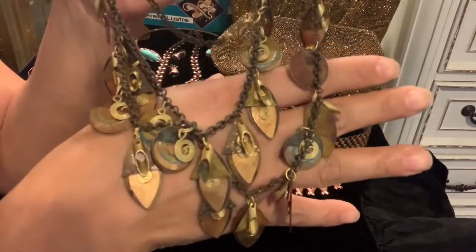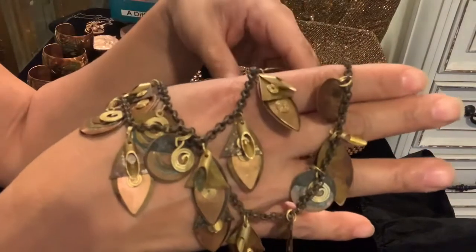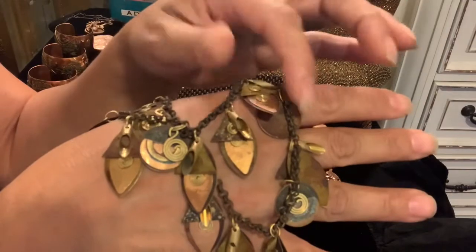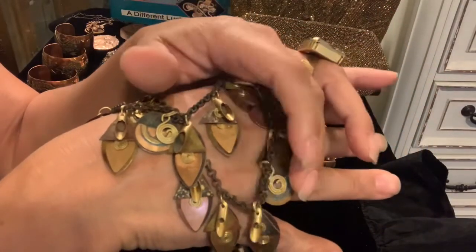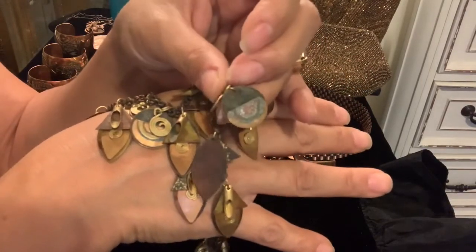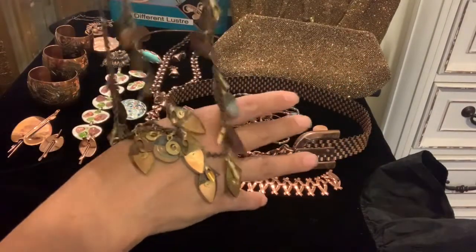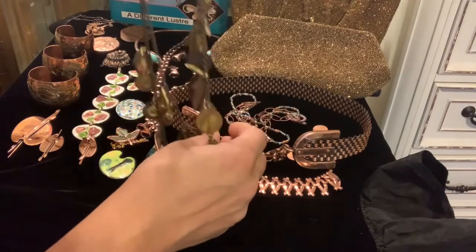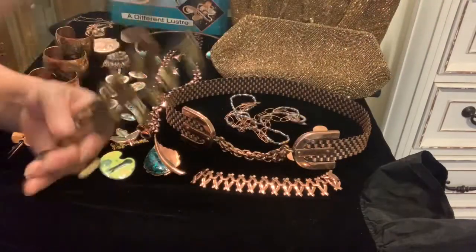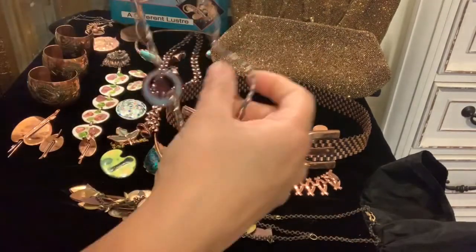This is a fabulous tribal piece of copper jewelry. It has different metal mixes, including brass, copper, different sizes, styles, shapes. It even has copper that is tarnished. This sort of looks like a penny even, but it's not. But wearing copper jewelry really helps with your arthritis and pain and inflammation. So imagine wearing a necklace like this around your neck if you have neck pains. Wouldn't that be fabulous?